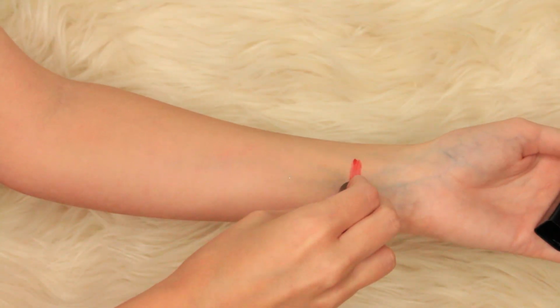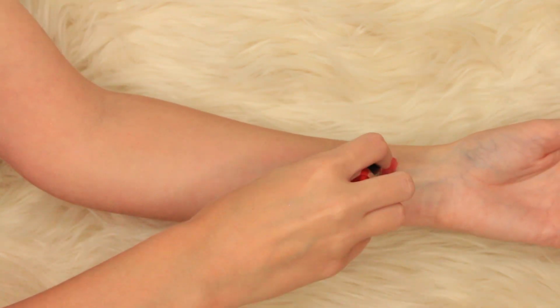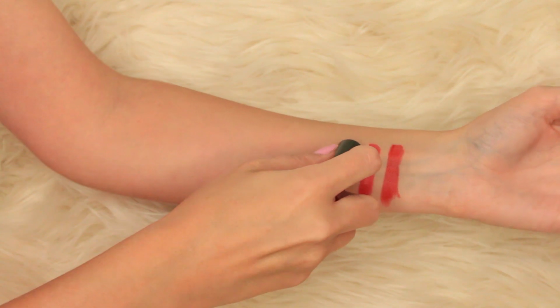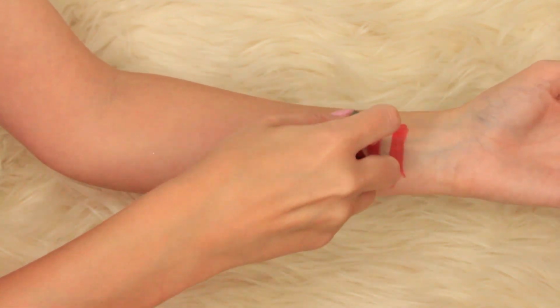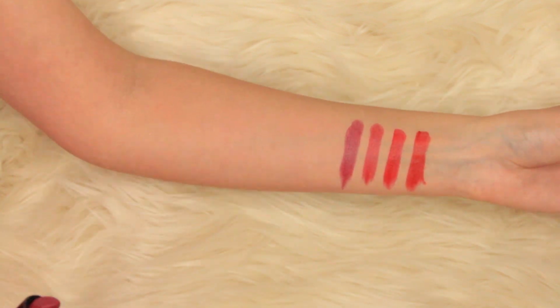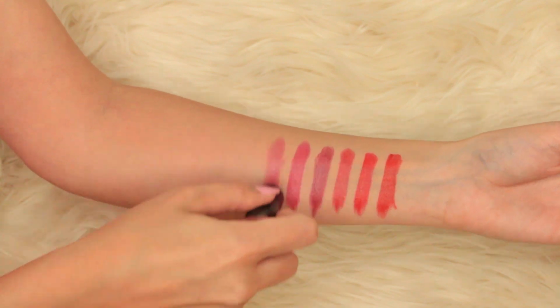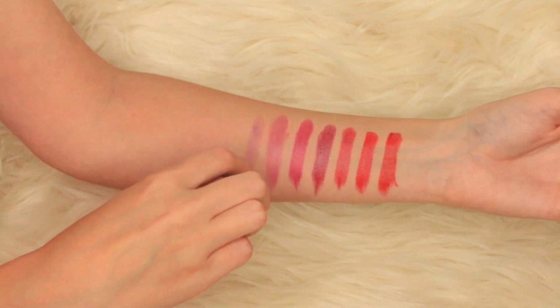Now we have Succulent Cherry. Wow, that is absolutely gorgeous. We have the shade Hot. We have the shade Seduce Scarlet. We have the shade Euphoria. We have the shade Spellbound, Tantalizing, Delicious.